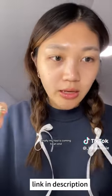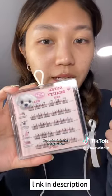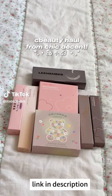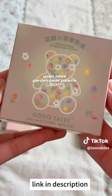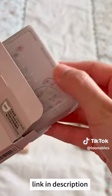Finally, my haul is coming to an end. And I got lash extensions. They're kind of giving manga lashes. And I'm probably just gonna put these at the ends of my eyelashes. Look. Look how cute. Can you see?